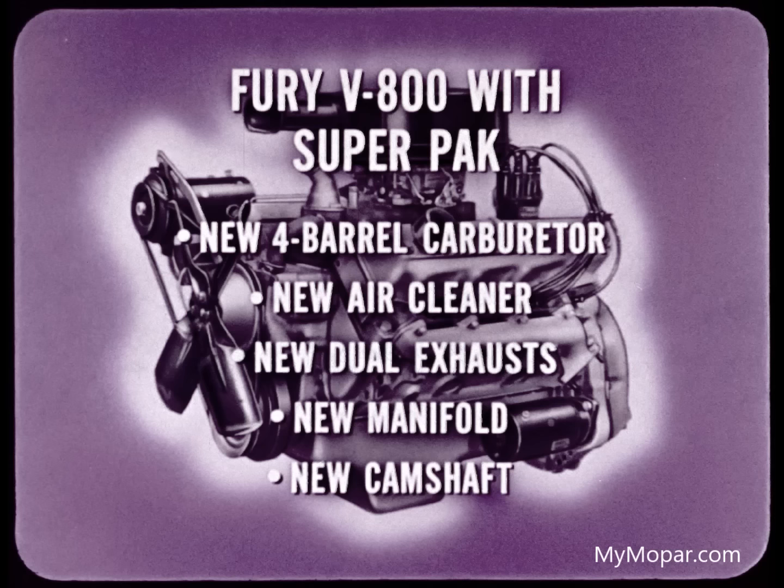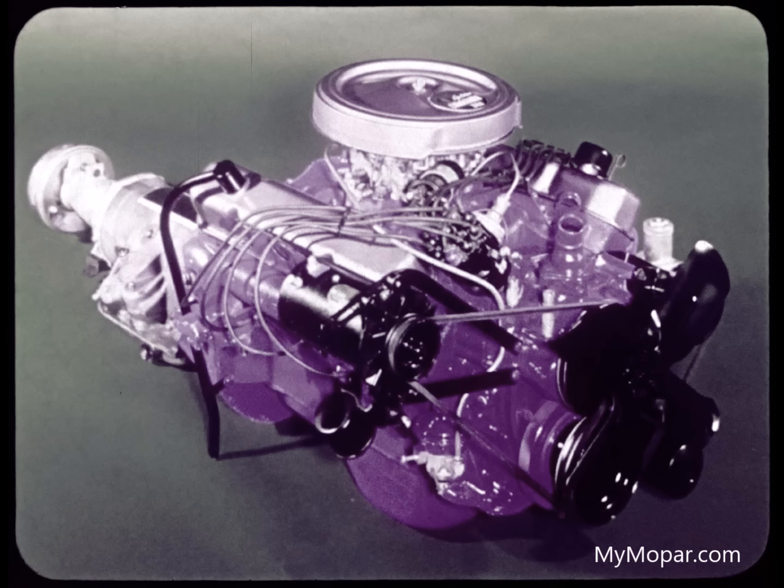First, there's the Fury V800 with Super Pack. This engine includes a new four-barrel carburetor with new air cleaner, new dual exhaust system, new manifold, and a new camshaft. Incidentally, the Super Pack engine is standard on all Sport Furies and optional on all other Plymouth V8s. For customers who really want action, there's this new Golden Commando 395, priced below $100. It's bigger in '59 with 361 cubic inches, so it has even more punch, especially in the acceleration ranges.